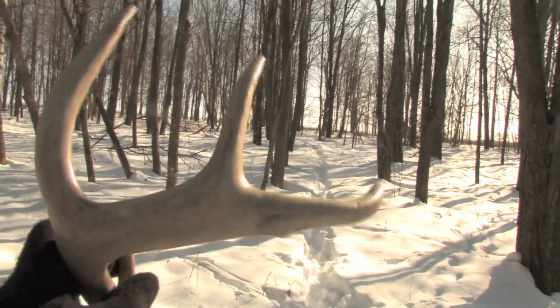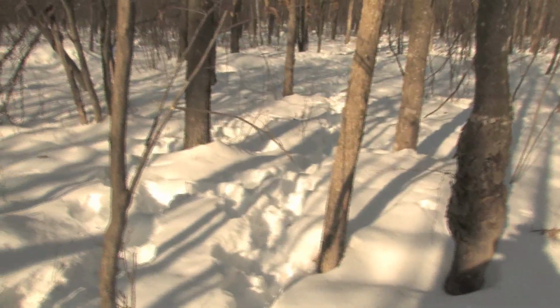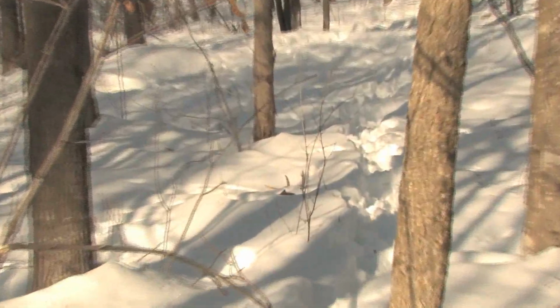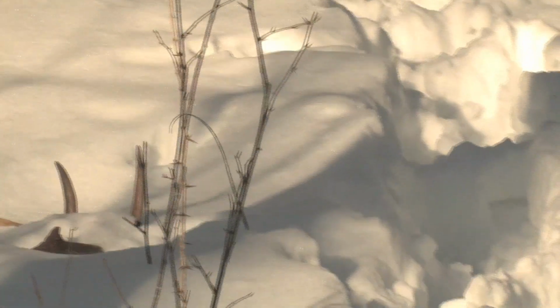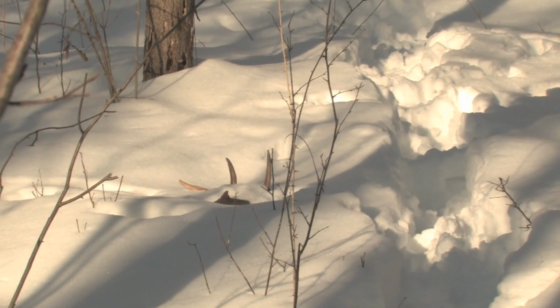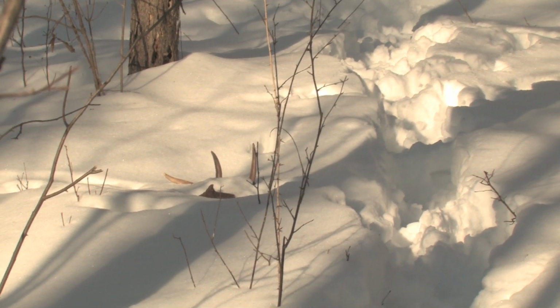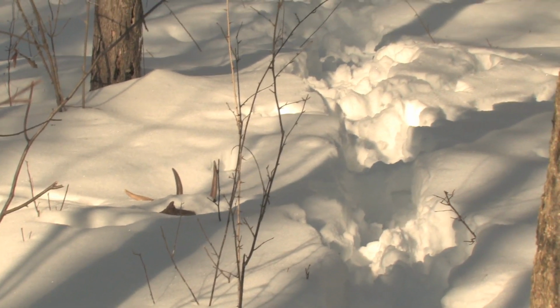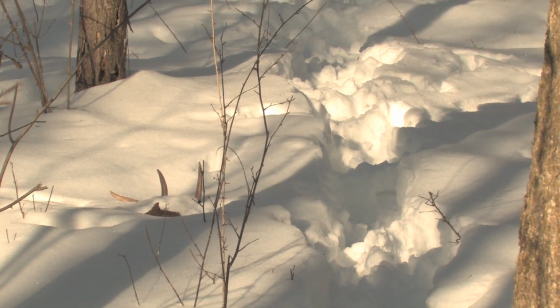Well, I just got in here and I had found this one shed already. And I'm on the same trail, and about 50 yards down it, I found the second shed already, right off the trail. And it's been here a while because we haven't had any snow for about 3 weeks, and that's got snow all over it. I gotta pick that up and see if I know that buck.